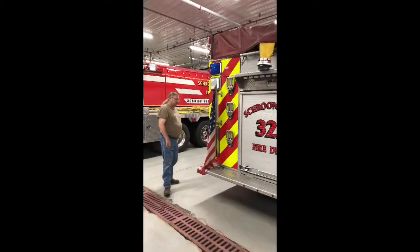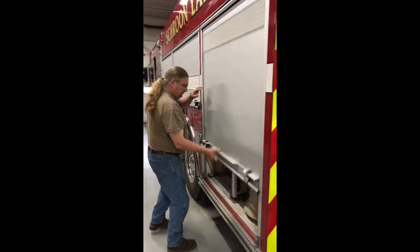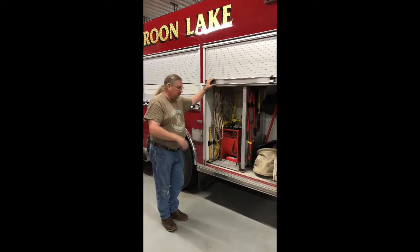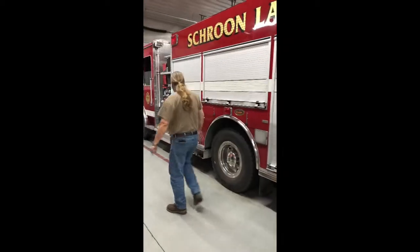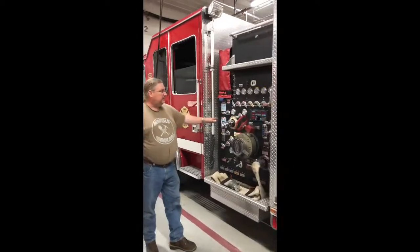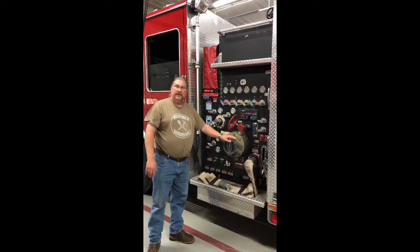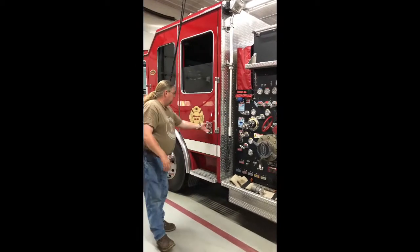Let me show you what's a little bit on the truck here and show you inside on 323. We have a fan. That's a big fan in case the house fills up with smoke and we need to suck it out of the house. That's what that is. Let me show you what we got over here. Right here is a pump panel. This is how you operate the water to put it to all the different hoses on the truck, and we take water in here. This is where a pump operator would be all through a fire.